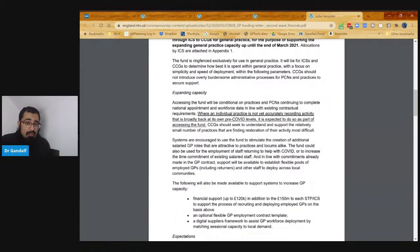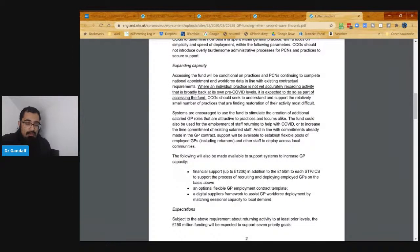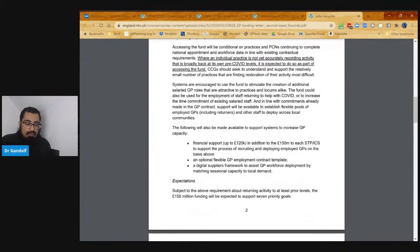This has been split according to your CCG area. So, for example, for my local CCG in Nottinghamshire, that's a total of 2.7 million that we've been allocated out of the 150 million. Key things to recognise about this is there is additional financial support potentially available in the source of recruiting, deploying GPs on the basis above, and that's a total of £120,000. I'm assuming that's nationally. I couldn't quite understand that one. And support with developing contracts, for example, to help support things.